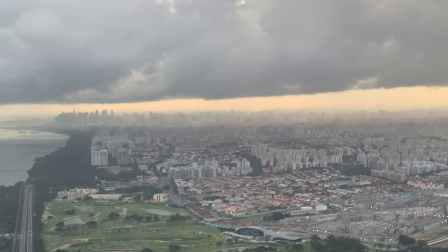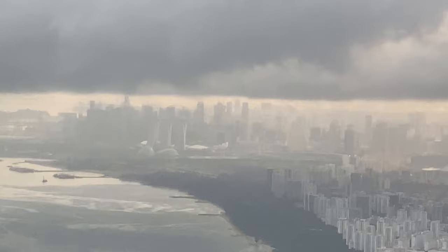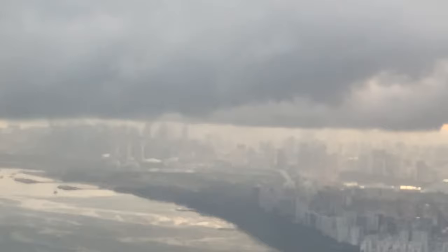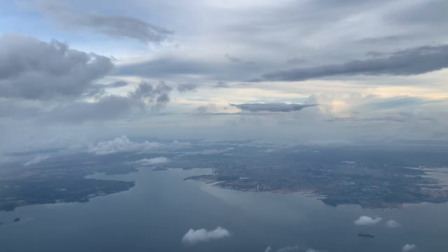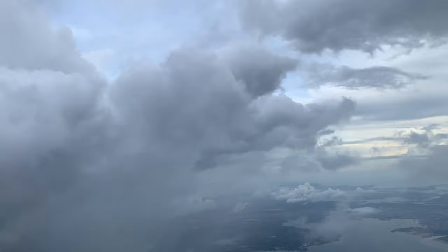Despite it being a gloomy afternoon, not too long after takeoff, it's possible to make out the Marina Bay Sands, Gardens by the Bay, and as I pan slowly to the right, the National Stadium. A few clouds and bumps are all that stand between us and the start of the in-flight service.